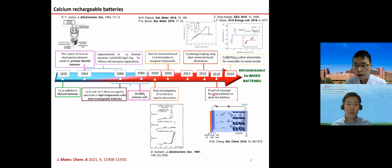Following that, Professor Hui-Min Chen published a paper on a dual-ion battery that used graphite as the cathode but calcium as the anode. And also Professor Linda and Dr. Zhao in Germany reported a new electrolyte system to enable the reversible stripping and plating of the calcium metal. So here is the brief historical development line of the calcium battery or calcium metal battery.